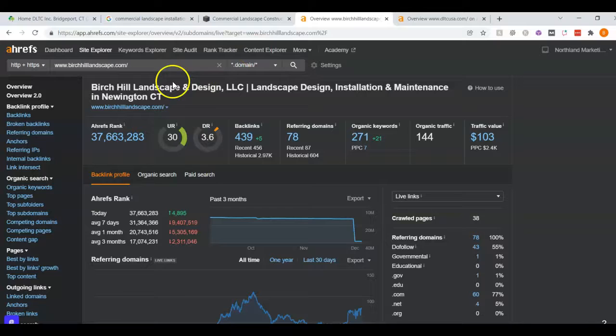I went ahead and put Birch Hill into here so we can see what you're up against. The second thing I want to go over is UR and DR ratings. These ratings are really important to where you fall within the search results.